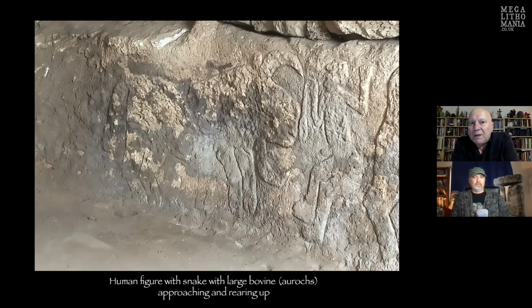And could it be, with this ball leaping that we see here, that this is the earliest form of some kind of contact with this Mediterranean culture? I mean, that's just pure speculation at this time.